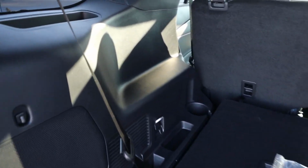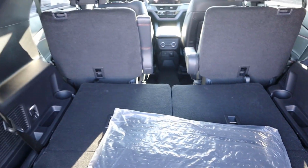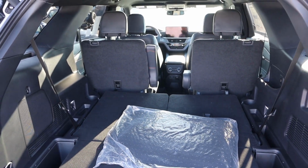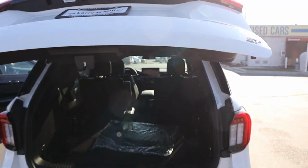And you'll notice that the third row passengers don't have a ton when it comes to amenities. I mean, they do have some cup holders and everything. And space back here is going to be a little bit more cramped compared to the Durango in terms of the passenger side of things with the third row. So if you want a little bit more space, the Durango is going to be the route to go with that. But anyways, lower that back down.